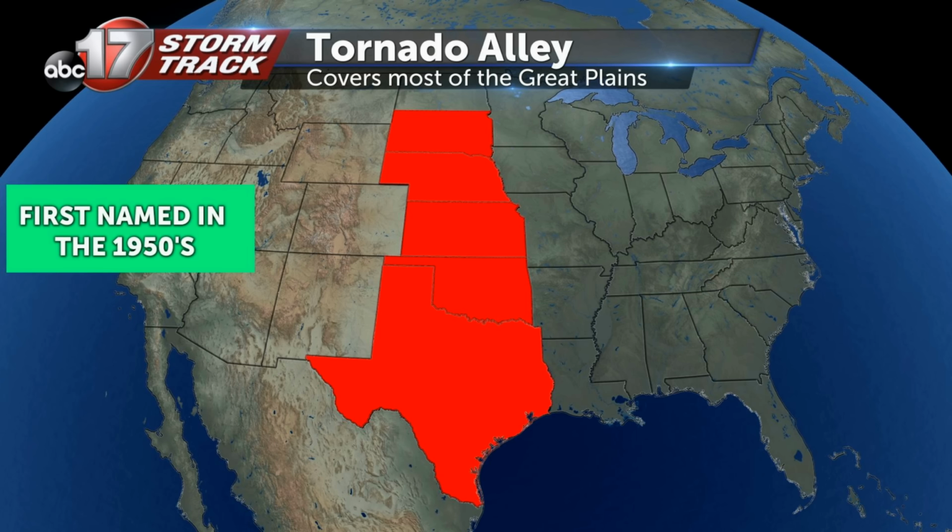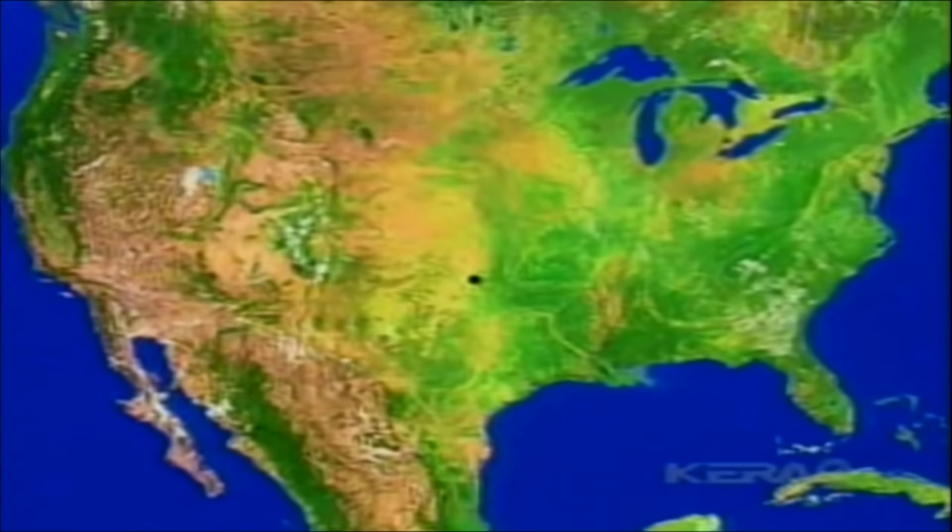Moore, Oklahoma is located between Oklahoma City and Norman, and of course is in the heart of Tornado Alley. It's in the middle of America, in the Great Plains, halfway between the East and West coasts. And this part of the Midwest is known as Tornado Alley because of the special set of weather conditions that occur when warm air from the Caribbean moving northwards is pushed up by cold air coming down from the north. The clouds that form can stretch up to 40,000 feet or more.